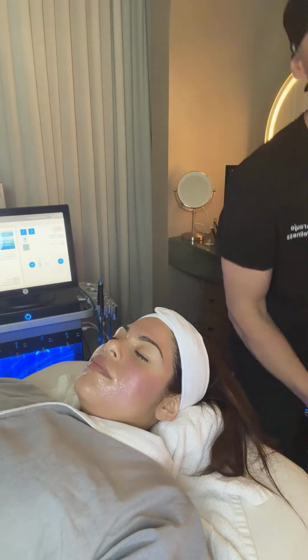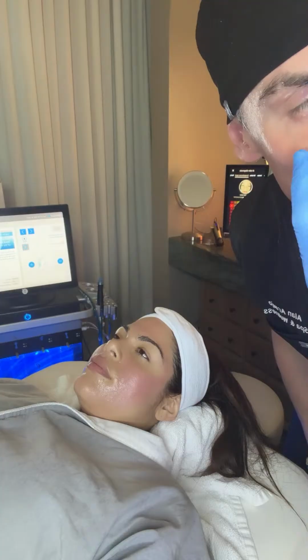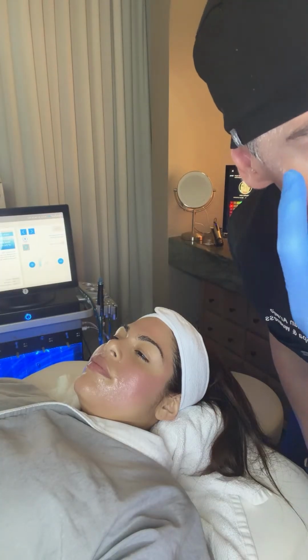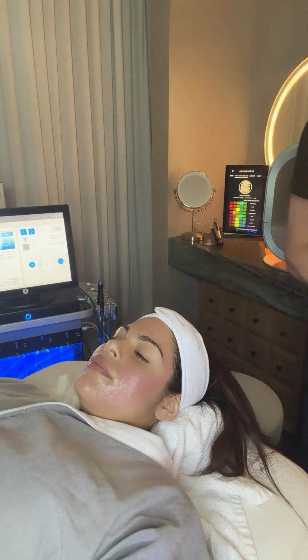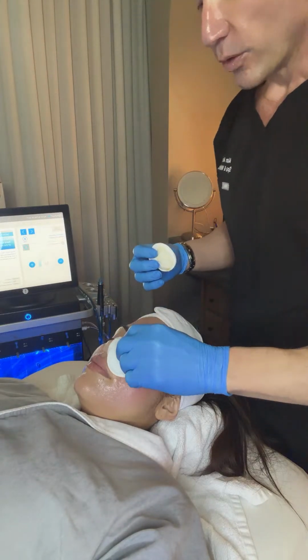Well, I did it on myself this week, and if you go back and see the pictures, I did literally 40 stitches here and here, and I treated myself in 45 days. That's what it took me. So this is very legit. In my opinion, it is not only legit, but it's the only really legit one that will make your skin look younger.